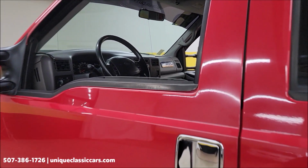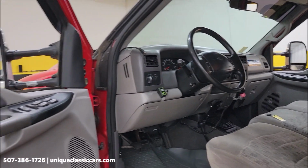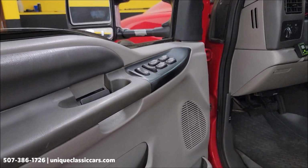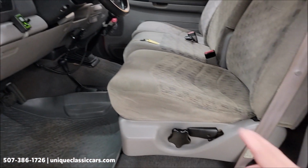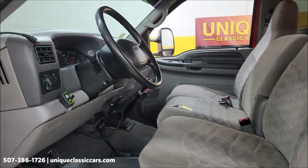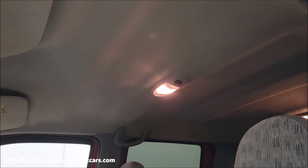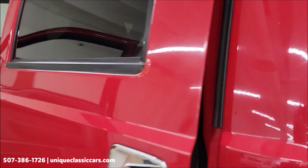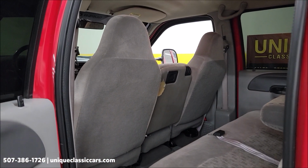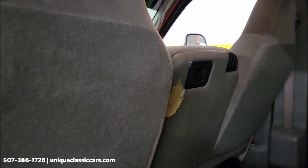Let's take a peek at this interior. And then, like I said, I'll get it outside, start it up, you can hear it run, and Jason's going to take it for a drive. So, of course, your amenities: power windows, power locks. Again, split bench seat. Cruise control, and as mentioned earlier, that is working. Headliner looking good. Rear seating area, a little wear on that armrest.